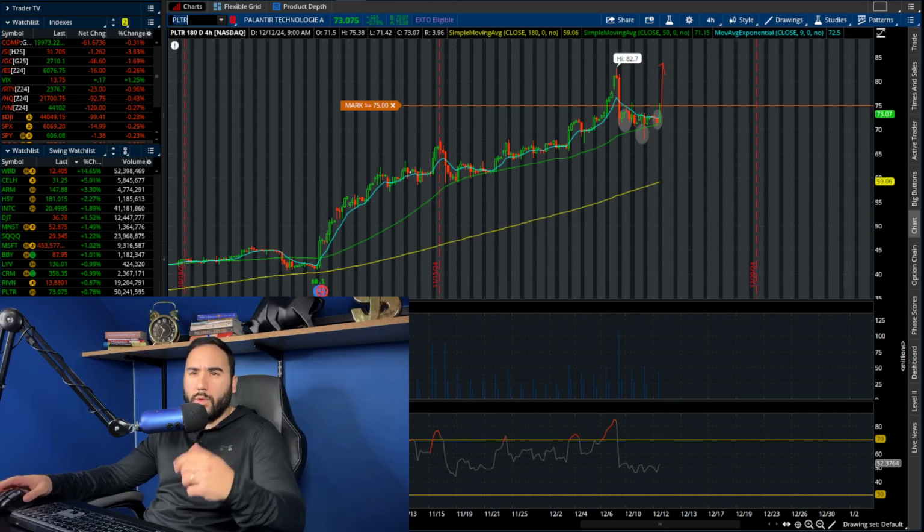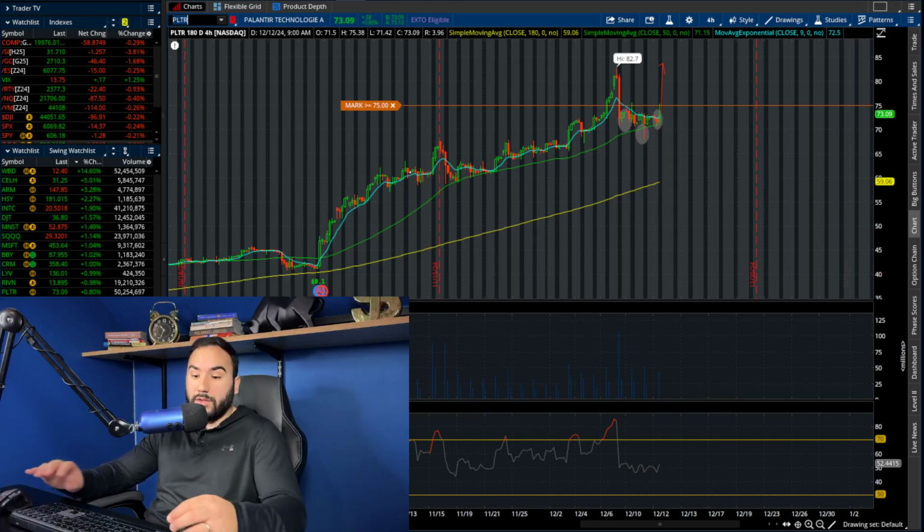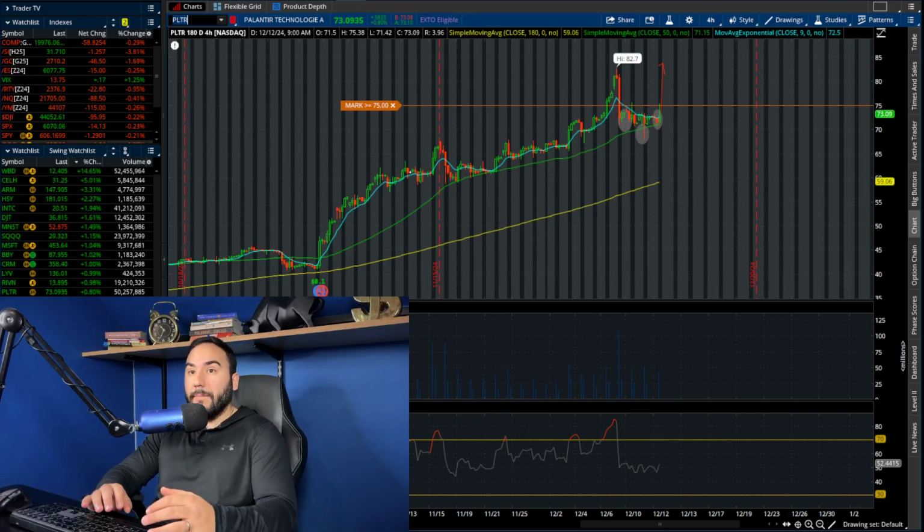We talked about Warner Brothers earlier in another video from earlier today, so we're not going to go over that again, but that's now up 15%. Celsius is up 5%. ARM Holdings is moving about 3.5%, looking pretty good. Other stocks moving.